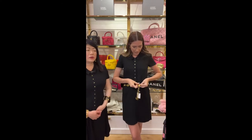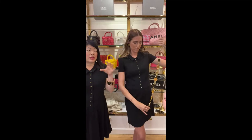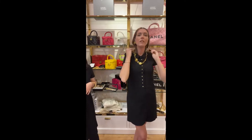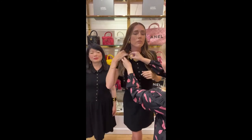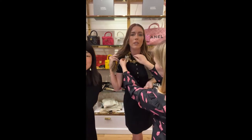Can it be a necklace too? Well, let's try it. Yes, absolutely. With Chanel, we always mix and match. Yeah, with the belts, because it's one long strand with a hook and eye closure. It's adjustable. And I think it can be double wrapped, right? I think it can. I'll let you adjust it. And maybe something like that. It'd be like a shorter necklace if you double, but I think it could still work.